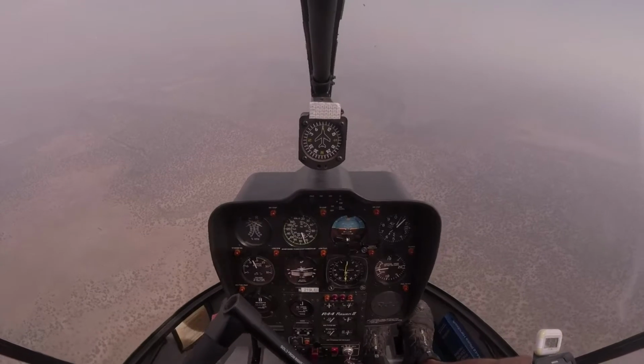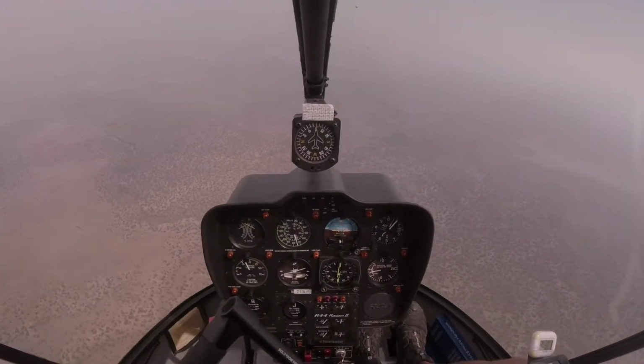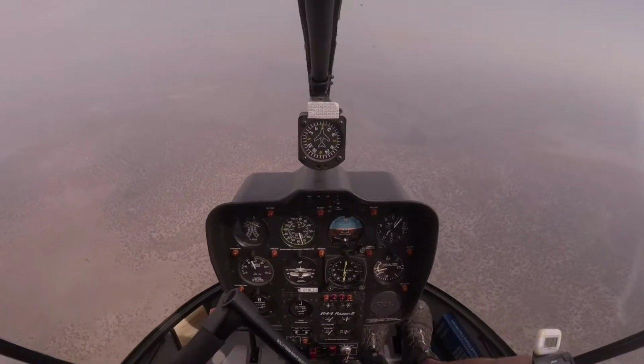Coming slightly left. Traffic vector 183, Lima Echo, final taxi Bravo, parallel 34, will be landing Bravo 5.